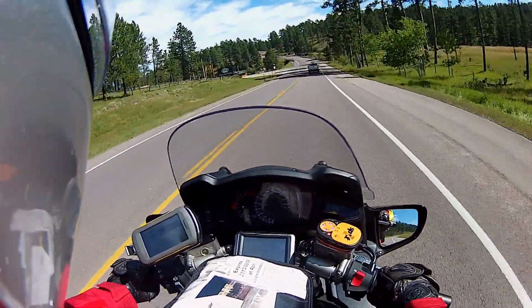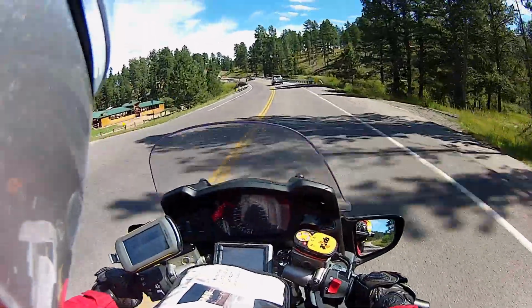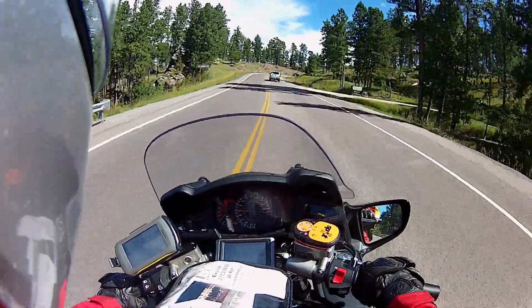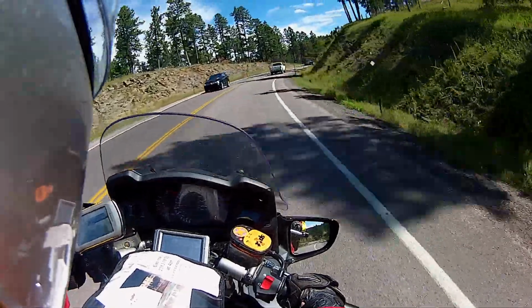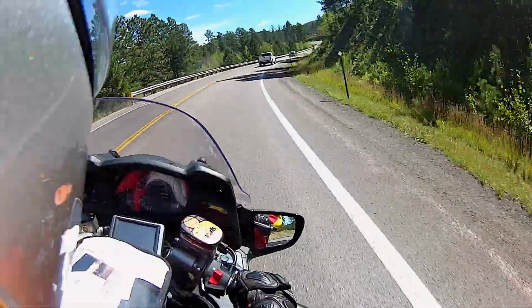The visibility of the dashboard, it's sort of an old school LED, light emitting diode, versus some of the newer LCD displays. And in bright sunlight, especially if you're wearing sunglasses, not that visible. It is a fairly Spartan bike. About its only creature comfort is that adjustable windscreen.